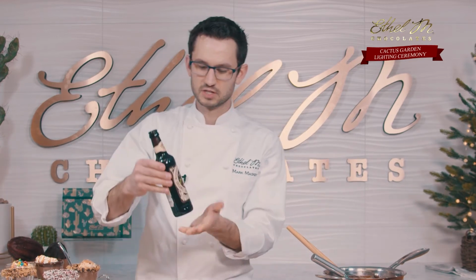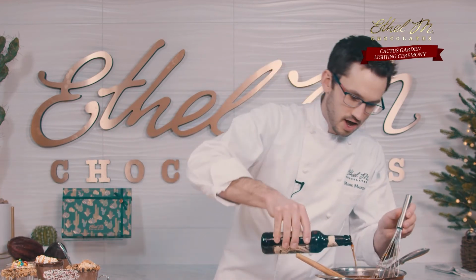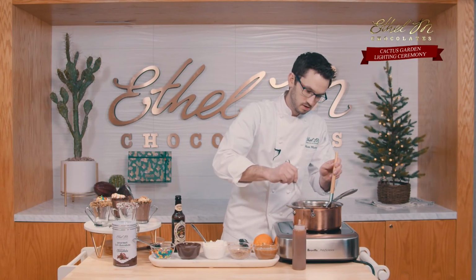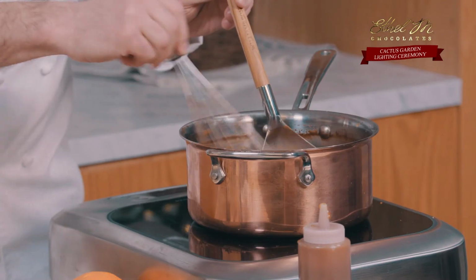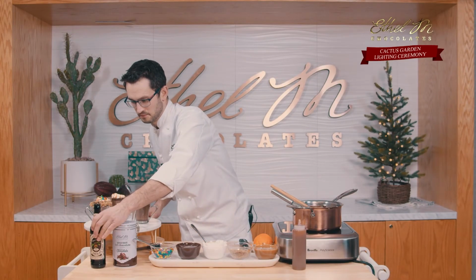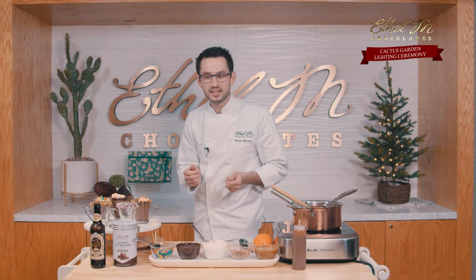Here I have a Sam Smith chocolate stout. I'm gonna add just about 1/2 cup here to my hot chocolate mix. Whisk that up. Heat that for just a few minutes, back up to temperature. And for this one, I think I'll decorate the glass with some chopped peppermint pieces or crushed candy canes.